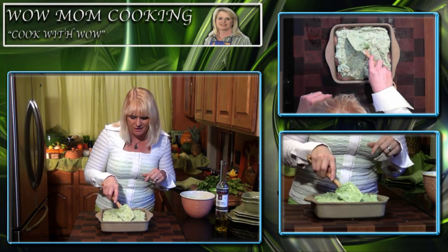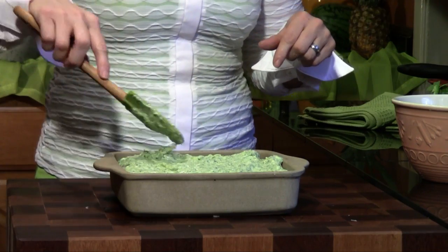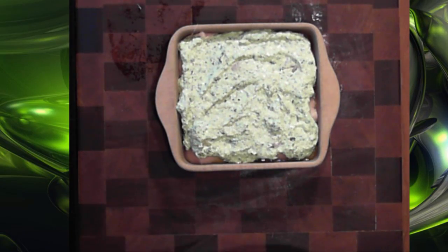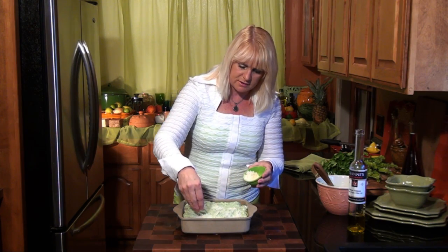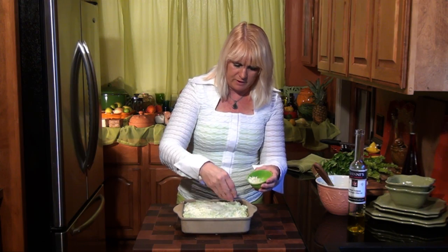Could have saved a little bit of this dip and some bread so we had something to snack on. Just a little something to snack on while you're making yourself hungry, making some wow dinners. Okay, that looks incredible. We're going to sprinkle some shaved Parmesan cheese on top of this. It's going to brown up beautifully.